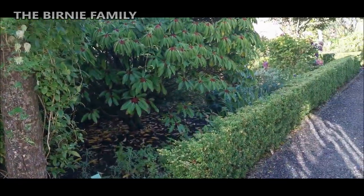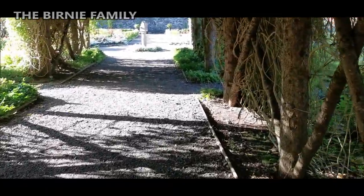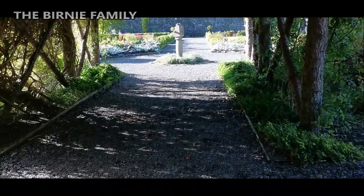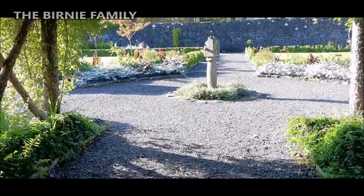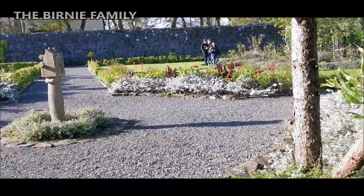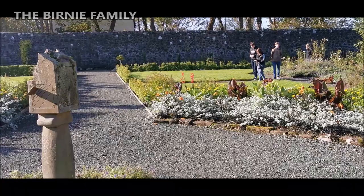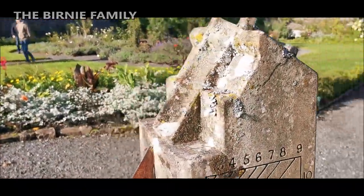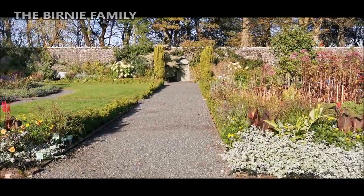I can hear them, but I can't see them, guys. This way. This way. Wait a second, what is that? Is that a... Yeah, and it just opens right up, guys. Look at this. It's this thing here I want to see, though. What's this? Oh, it's a sundial. Yeah, it's an old sundial, guys.